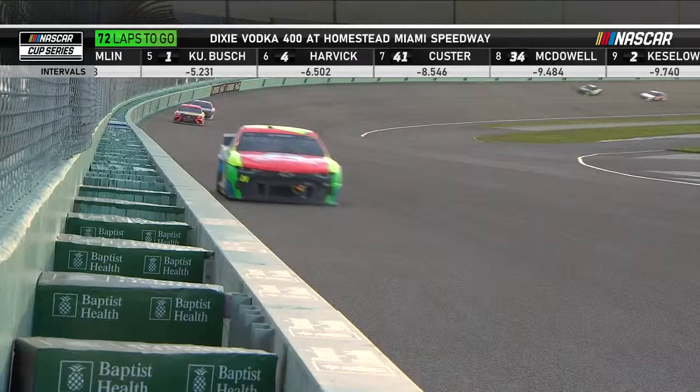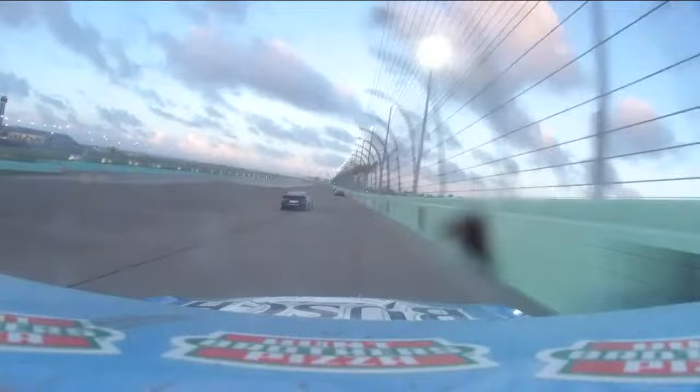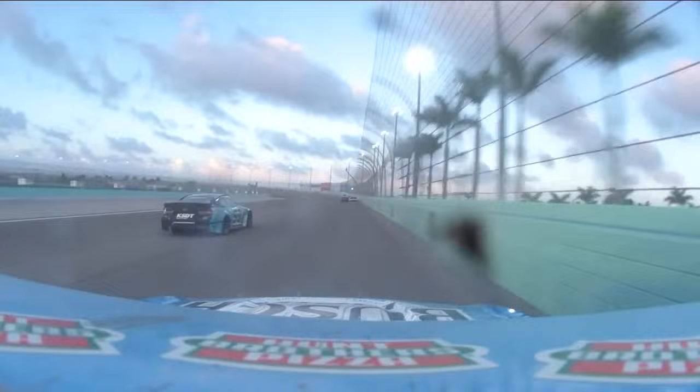72 laps to go. Today is the most laps William Byron has ever led in one race on a mile and a half speedway.